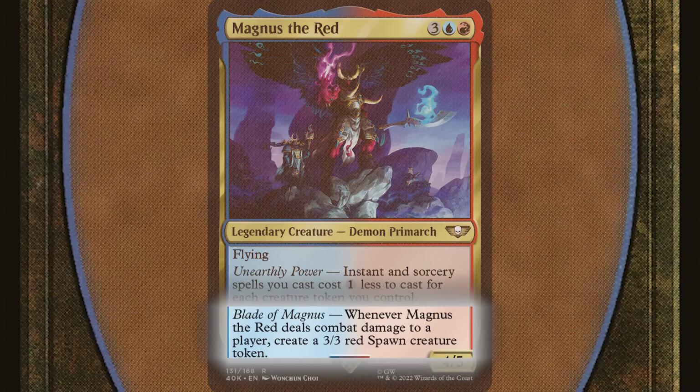Whenever he deals combat damage to a player, and with flying relatively easily, he will create a 3/3 red Spawn token creature, which is exactly what he does in the tabletop game of Warhammer 40,000 as well. You just, boom, you get touched by that staff, bad thing is gonna happen to you. And I hate that for that person, but that's Warhammer 40,000 in a nutshell, baby.